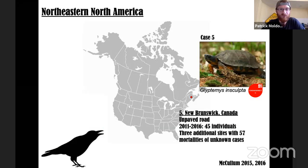Where this begins to shift to be of considerable conservation note is this example with wood turtles in the province of New Brunswick, Canada. Along an unpaved road between 2011 and 2012, 45 adult wood turtles were found killed, and subsequent observations confirm that this was the actions of both American crow and common raven. Among 3 additional monitored sites during this time, there have been recorded 57 additional mortalities. These have not been directly attributed to ravens as predators, although they are suspect.